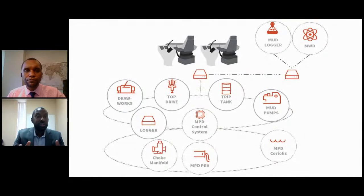But that's when we really drill down to it. The real integration is when it's sitting in the driller's chair. When you're controlling your entire MPD system in the driller's chair, that's the true essence of integration. Just having some hardware spotted around the rig and plugged in, that's installation more than anything. What we're trying to drive for is integration. And so that's what separates NOV from the rest of the market out there.